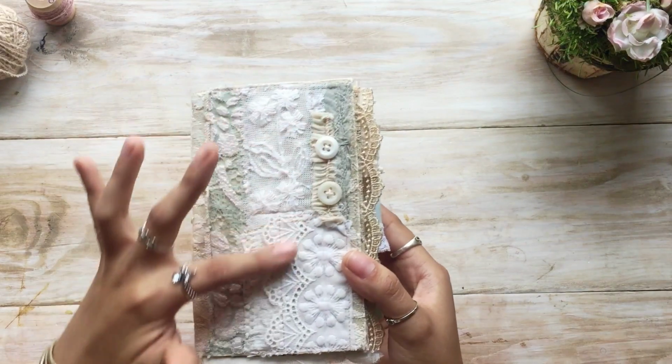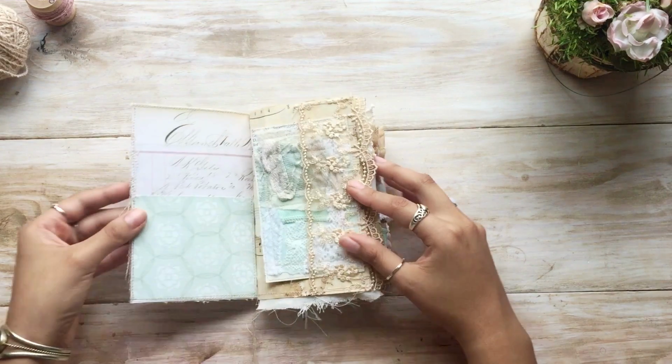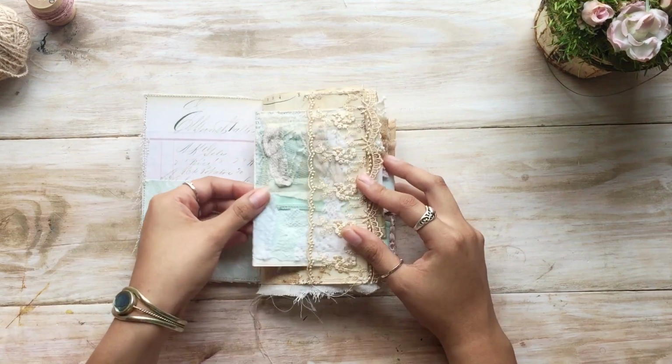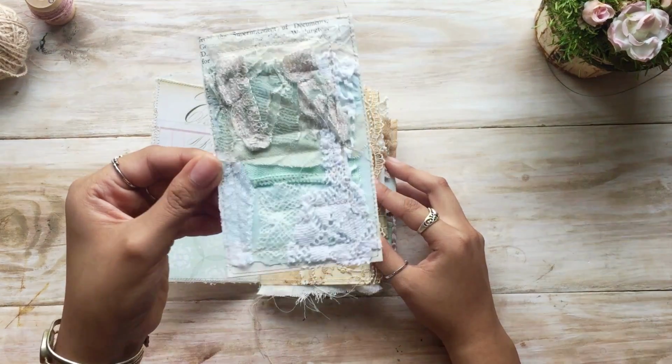For this journal, the color scheme was mint, and I've never tried this color scheme out, but I was so excited that I did. I think the layering and the collaging of all the tones of mint and blue really went well together.